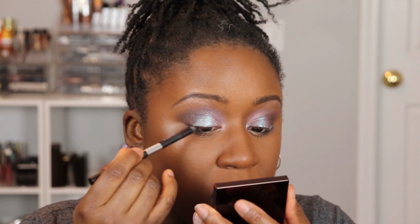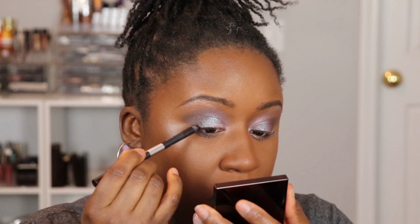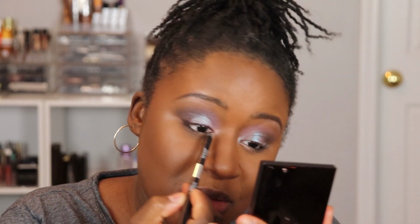Okay, and then for my lid, I'm going to use this double-sided eyeliner. I got it with a palette that I ordered or something. So I'm going to take that in the purple shade. It's like aubergine and rosé. Let me sharpen this. Okay, then I'm going to put it on this eye. So yeah, that's pretty cool.